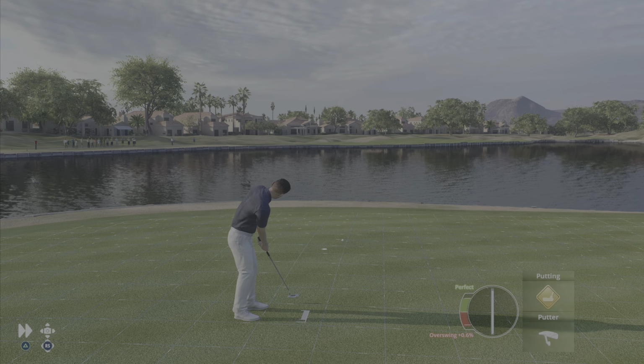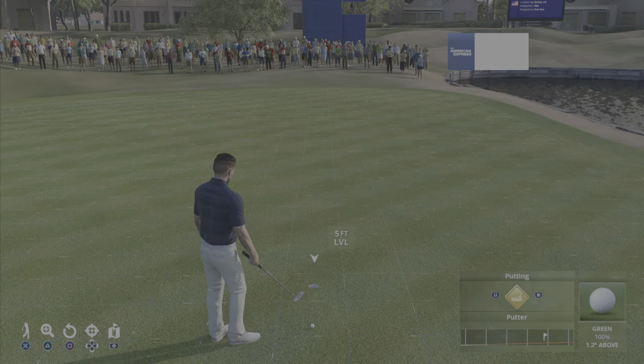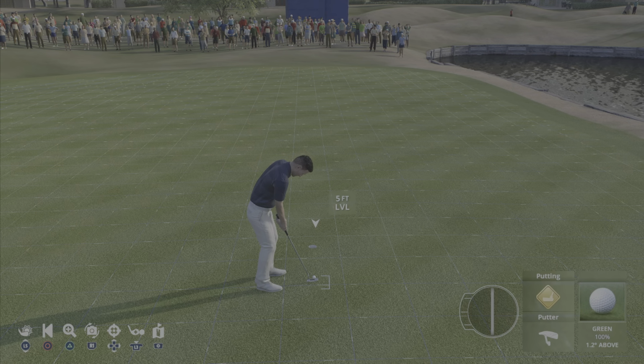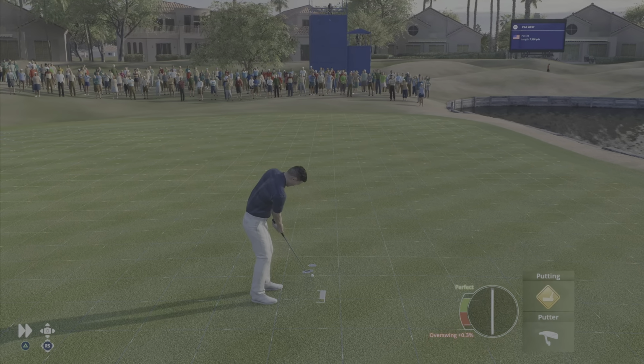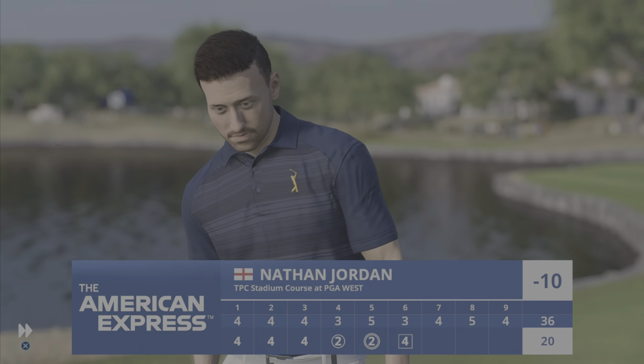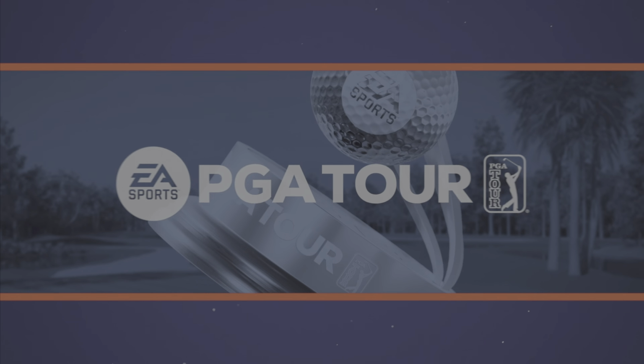Nah, that's going to wander off to the right and leave maybe 2-3 feet coming back. Okay, it's a bogey here at number 6. And that's going to tighten things up a little as the lead is down to 2.